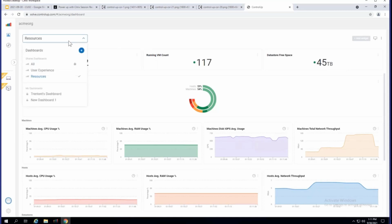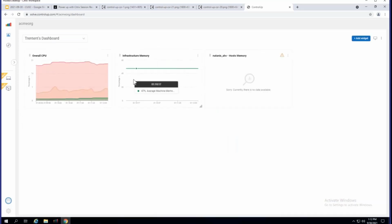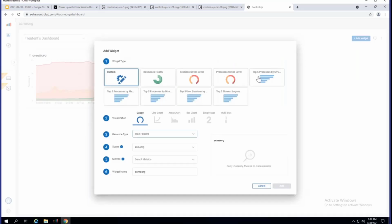New in ControlUp Solve, which we just released a month or two ago, is the ability to add your own dashboard. You can customize your own dashboard. I've got one here that I've just been playing with. You can do that just by going add widget, and then you can see all the different widgets you have. So if our out-of-the-box dashboards aren't completely tailored to your environment, you can certainly create your own.